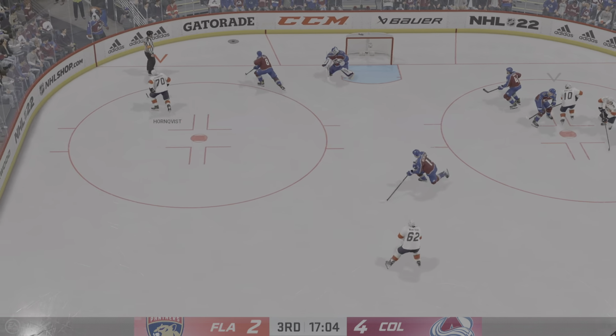And that shot gets caught in traffic. And that pass is redirected. There's the whistle. Offside is the call. The defenders can regroup right now. That's a long time they've been chasing the puck around in their zone. They look like they've got nothing left in the tank.